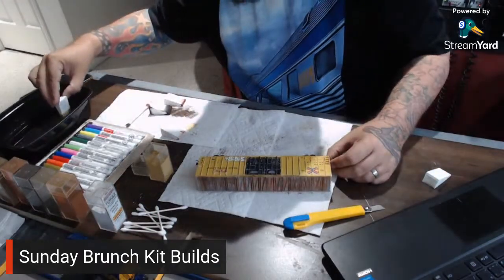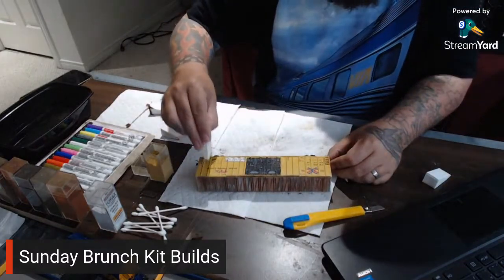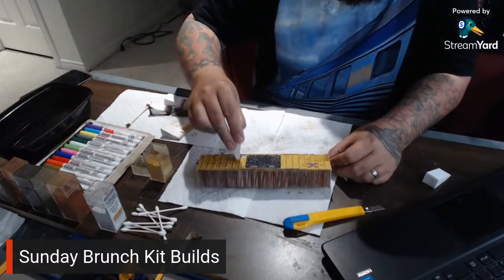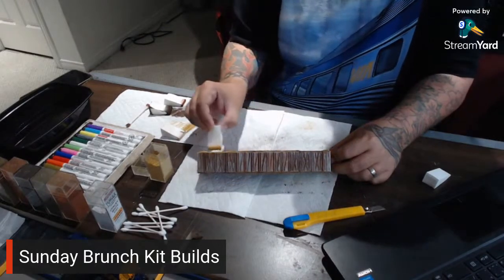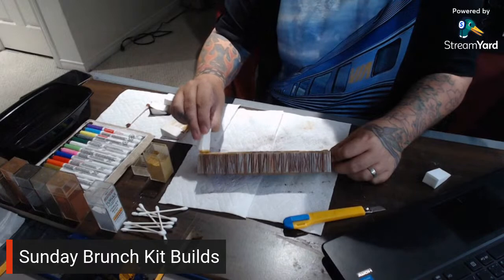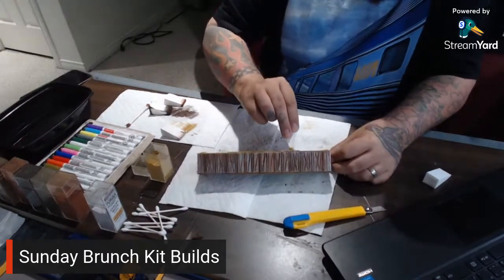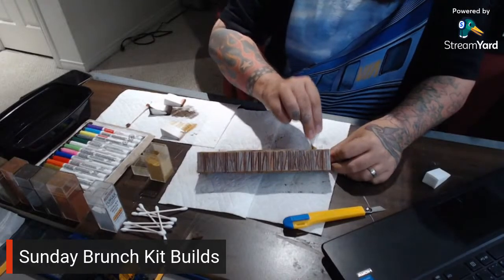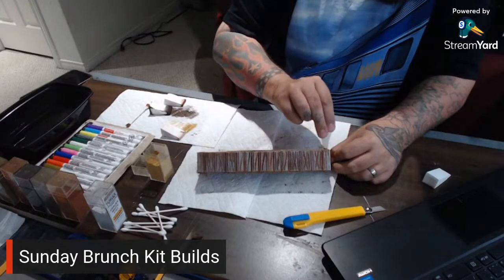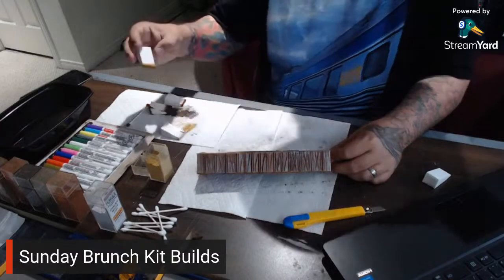But yeah, I'm having fun doing it. Something different than the layout. I don't mind working on the layout and whatnot, but sometimes it's good to step away and do something different and try different skills, try to learn some tricks and techniques that you can eventually apply to your layout and whatnot.